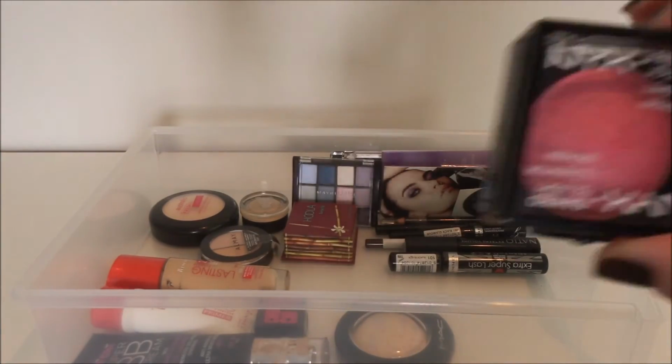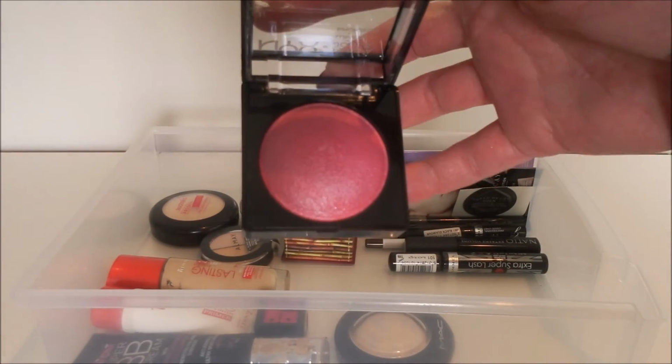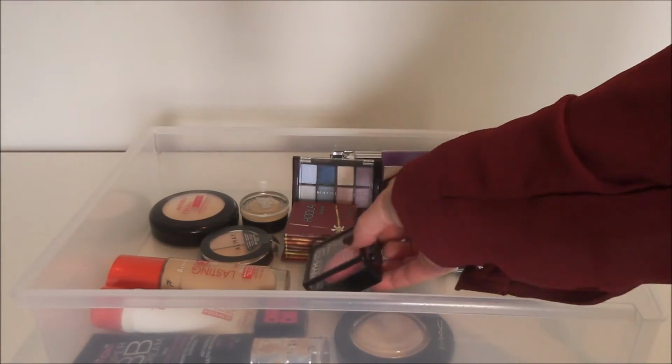And then for blush, firstly I'm putting in this NYX Baked Blush in Pink Fetish. I have not liked this so far. This is kind of its last chance to redeem itself before I declutter it. So I'm just going to give it one last try.